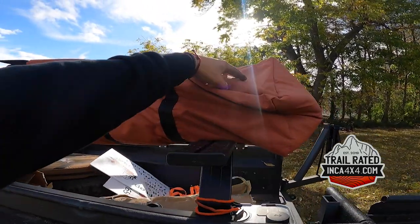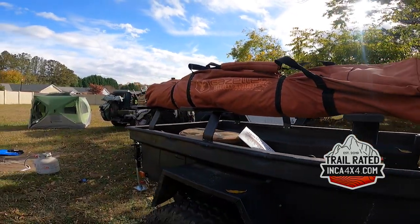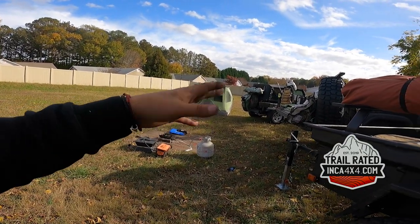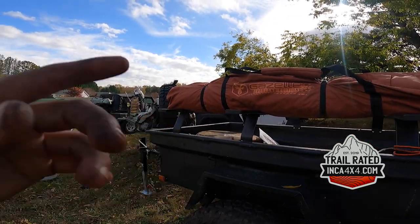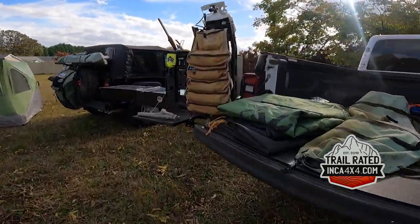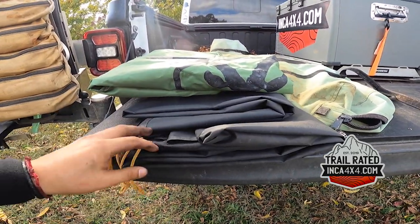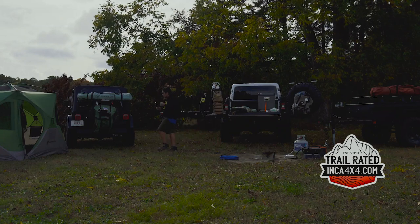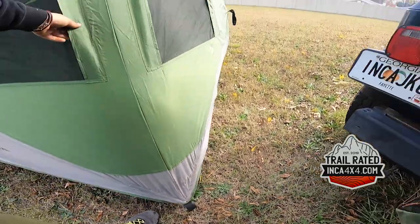It's got a place to put the stakes. The stakes are also upgraded. They're a more heavy duty one that don't bend. Those will bend if you have them in rough enough dirt. Then it comes with a thick floor. Normally you would get a tarp and put it underneath, but it comes with a separate floor that you put underneath it.